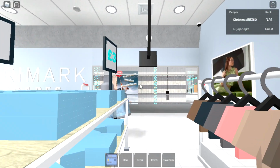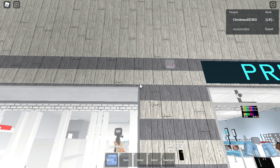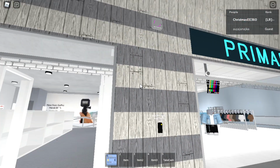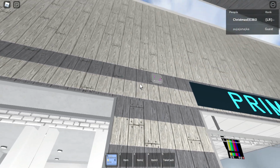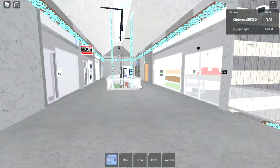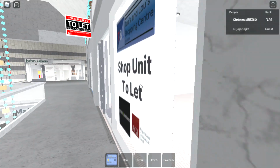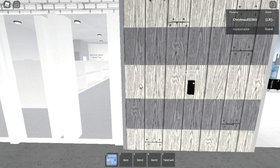Then here comes the big part. I think you should extend Primark out to this thick wall here. This Primark should go out to here, then just have a little gap there. Then you can move the security patrol point. You can move that to here, and then move that to here. I think you should make the wall as thick as this wall here. Make it about that thick, and move this and move this.